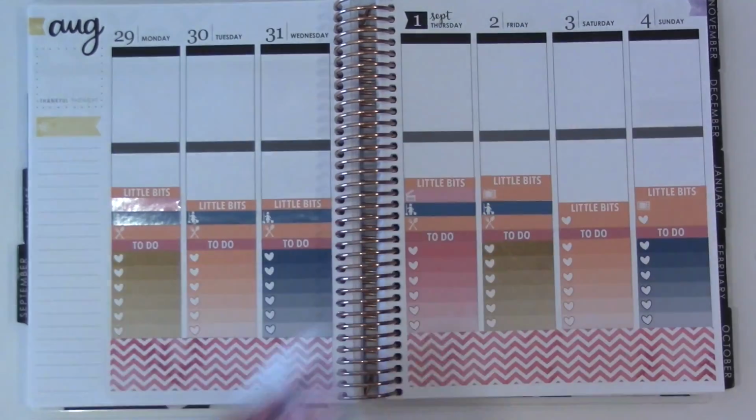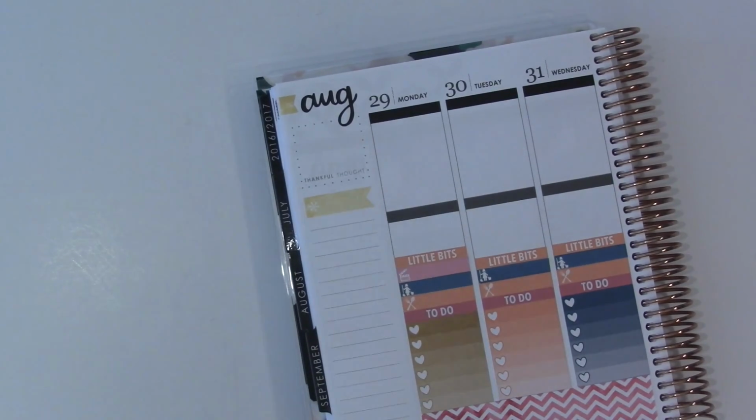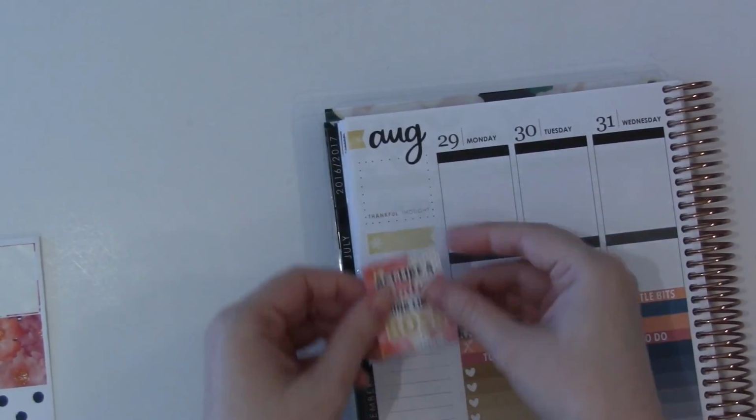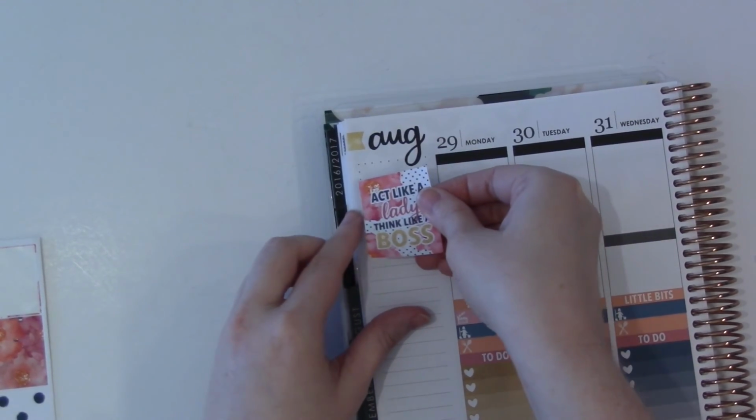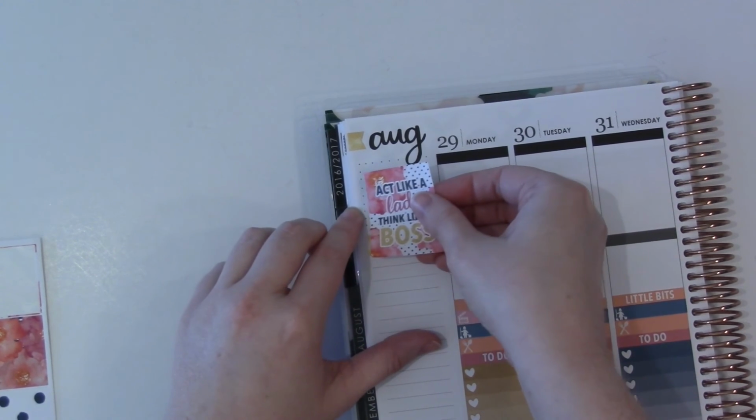Of course, I want to do the quote in the corner there. This is the last one that's going to say August. It's kind of exciting, scary. I don't really have a feeling about it. I just think it's worth pointing out.